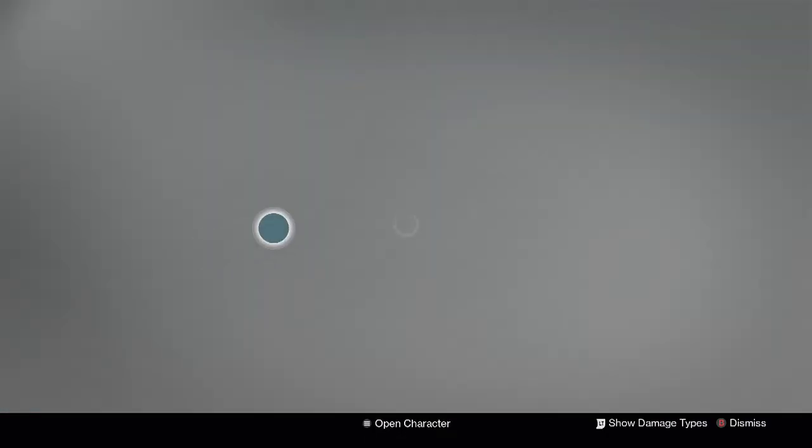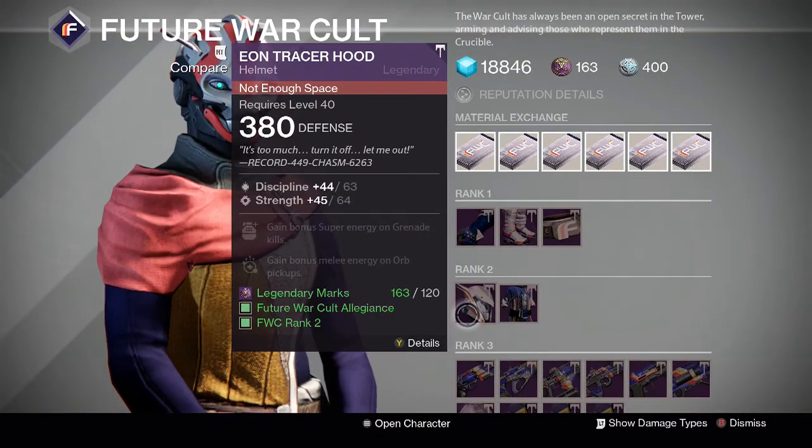We've also got a helmet available to us here. It's a 108 roll. Two points down in discipline, one point down in strength, obviously an intellect strength roll.